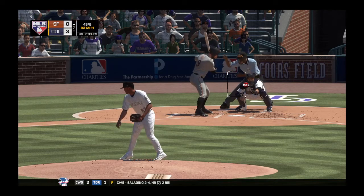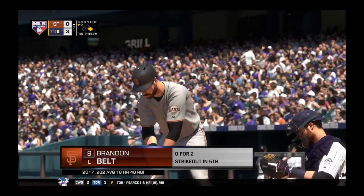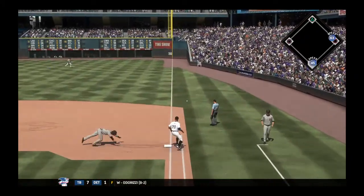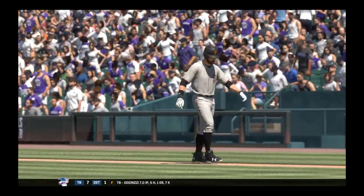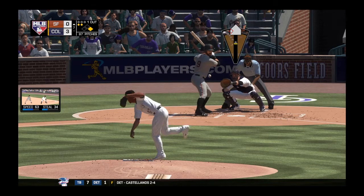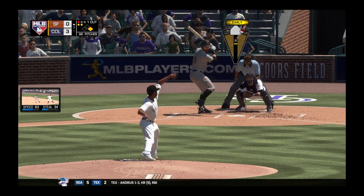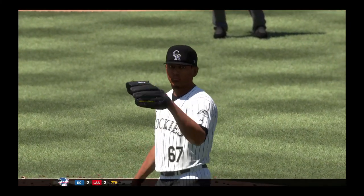Stepping in now, Brandon Belt, as he takes a called strike on the black. It's 0-1. He's 0 for 2 in the ballgame so far. The 0-1. Hit hard to the right, but foul. Ready with the 0-2. And he'll take the fastball here inside off the plate. It's 1-2. Ready on 1-2. Swing and a miss on the fastball that time. Out number 2. Got him with a good high fastball there.